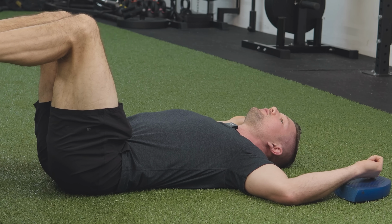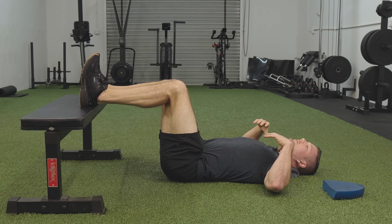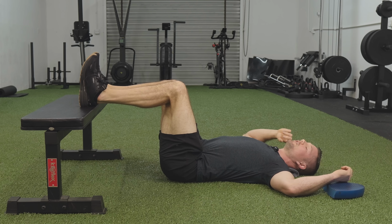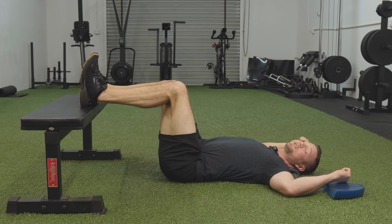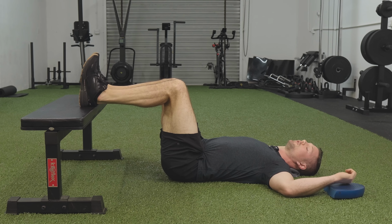If you do that right, you're going to feel your chest expand and it's going to feel pretty nice. You're not going to feel any neck tension at all. If you are feeling neck tension, try inhaling less aggressively and maybe play around with how much neck support you have. I would recommend doing this for about 2 to 3 sets of 10 slow breath cycles.